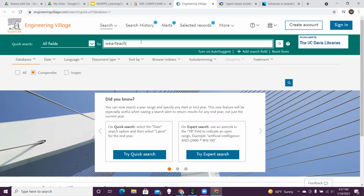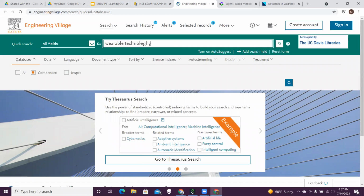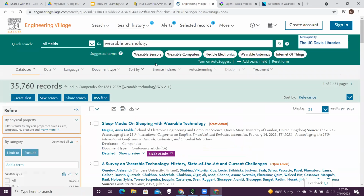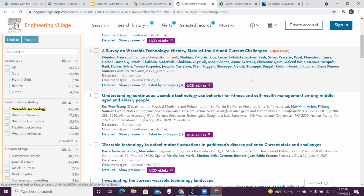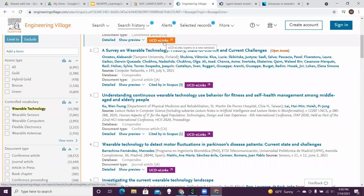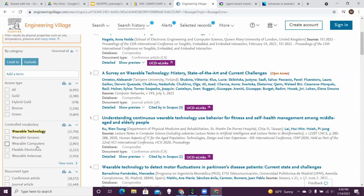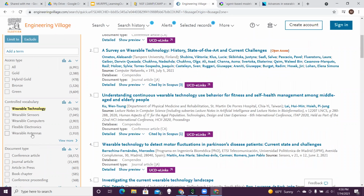I'm going to do wearable technology, because I just want you to see the interface for Compendex. And it has a very unique interface. Remember this UCDE links, this is going to change, but it has excellent controlled vocabulary searching, which unfortunately is not Web of Science's strong suit. So what the controlled vocabulary does is give you synonyms or different ways to search the word that you were initially searching. Compendex does a fabulous job with controlled vocabulary.